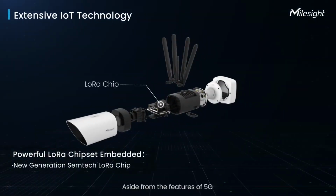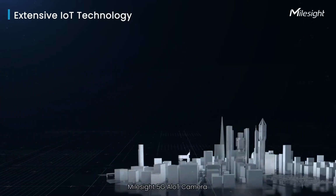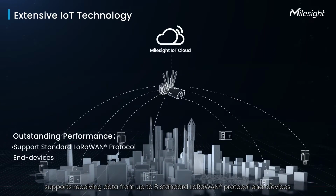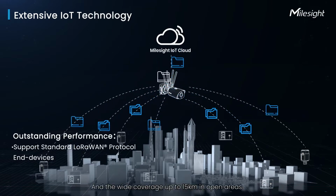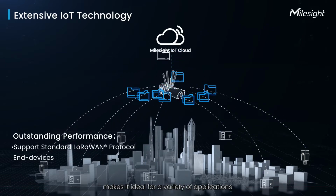Aside from the features of 5G, the embedded new generation Semtech LoRa chip empowers the camera with IoT functions. The MileSide 5G AIoT camera supports receiving data from up to 8 standard LoRaWAN protocol devices at the same time to gather information such as temperature, humidity, and air quality. And the wide coverage of up to 15 kilometers in open areas makes it ideal for a variety of applications.